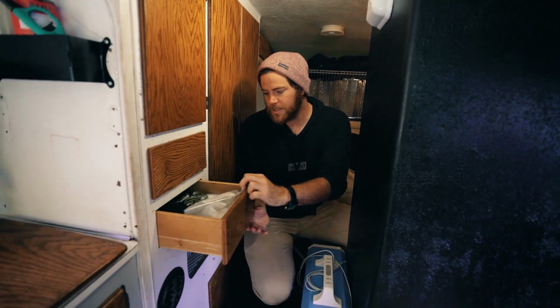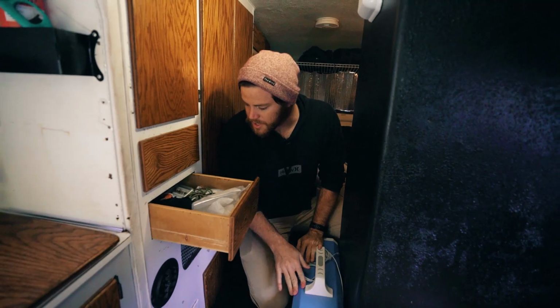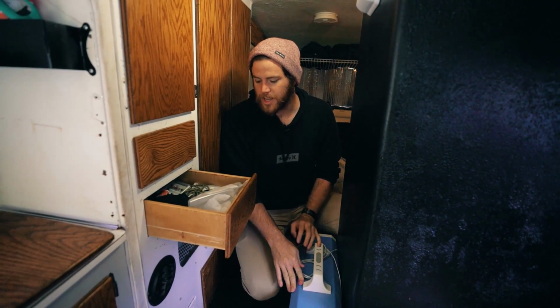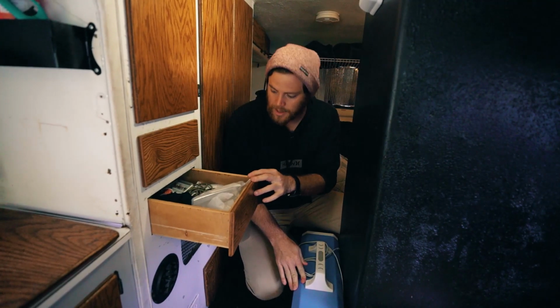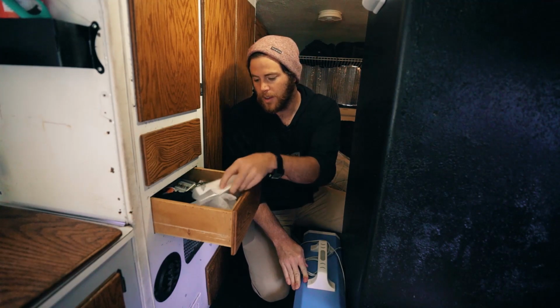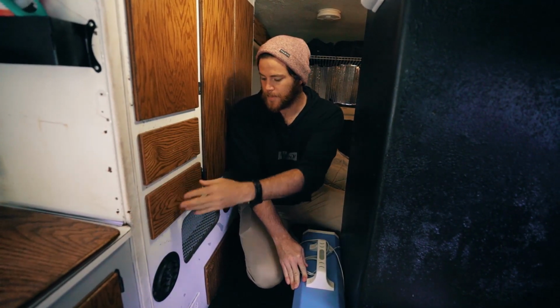Right in here, this is my other junk drawer. This is all mostly fishing stuff. So I've got flies, reels, hooks, fishing tackle. So this is like my fishing tackle box. I think there might be some camera lenses in there or something too, but for the most part, this is my fishing drawer. So everything stays in there.